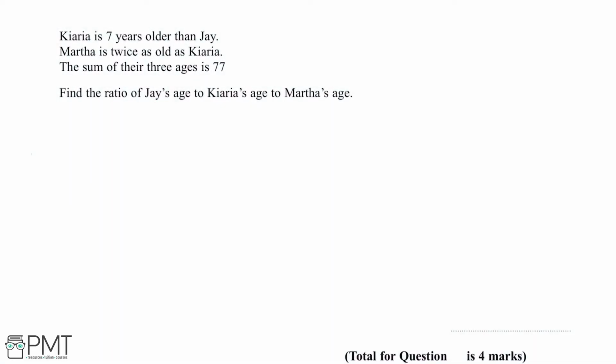Kyria is 7 years older than Jay. Martha is twice as old as Kyria. The sum of their 3 ages is 77. Find the ratio of Jay's age to Kyria's age to Martha's age. So we can solve this question algebraically.